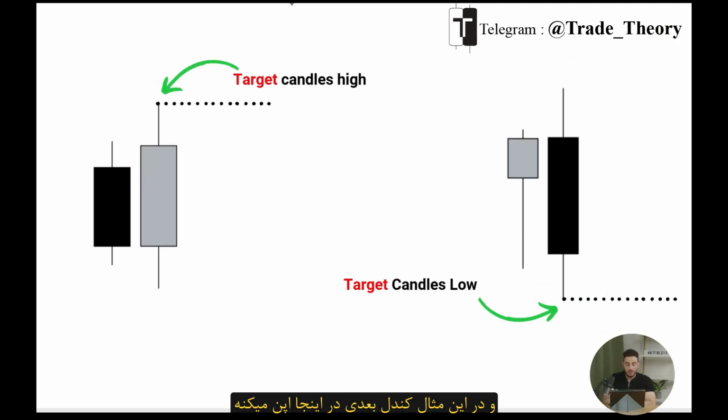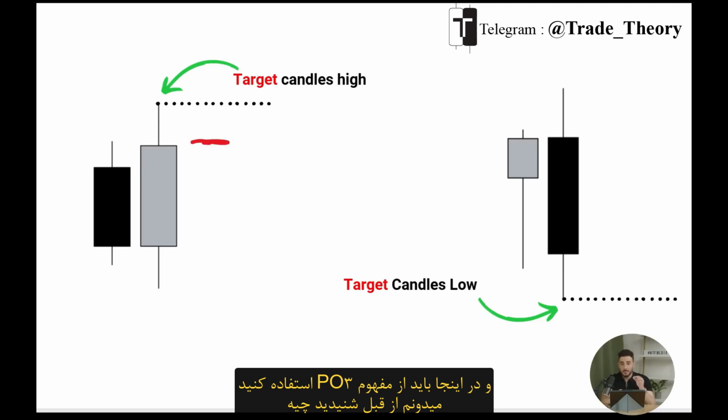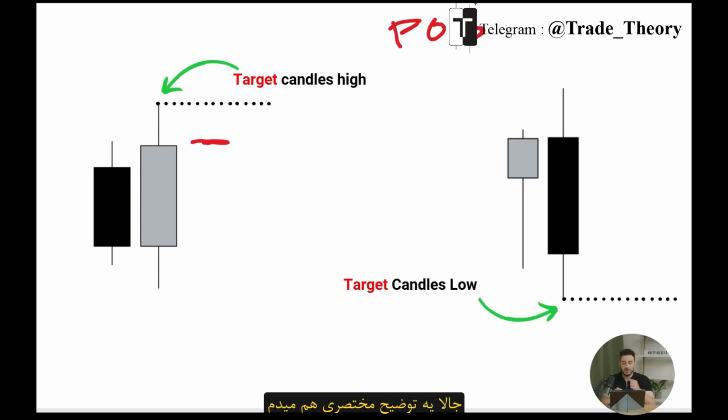Now, what we typically are going to want to see is that the next candle, for this example, on the bullish side, is going to open above here. Now, what we typically want to do is use a concept called PO3, which I'm pretty sure you guys have heard of. And if not, I'm going to talk about it briefly.